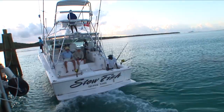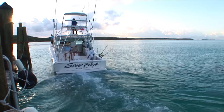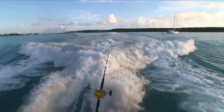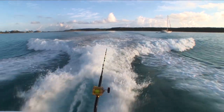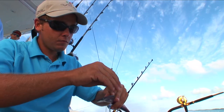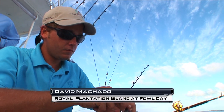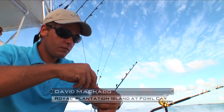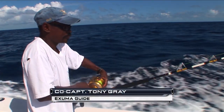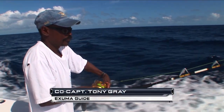Precious little happens at O Dark 30 on Fowl Cay. Fortunately, all the fishing is close at hand and you don't need to leave the dock in the middle of the night. We boarded Stewart's new Cabo and headed offshore to what they claim is a very productive fishing spot. David acted as one of our fishing mates, which he loves doing as much or more than running the island. And lucky for us, we're here in December during the annual wahoo migration.